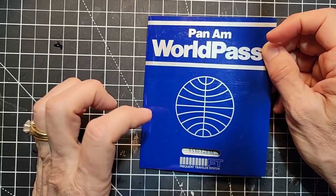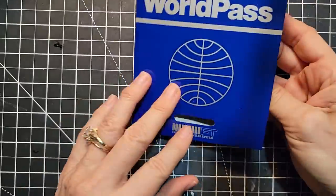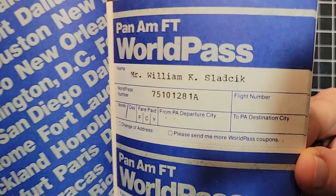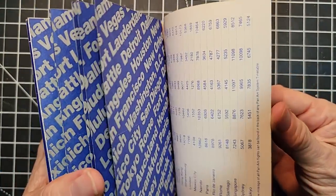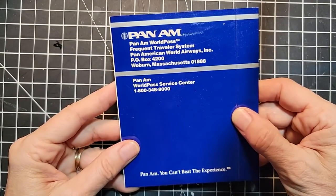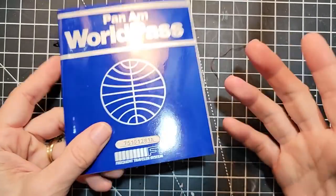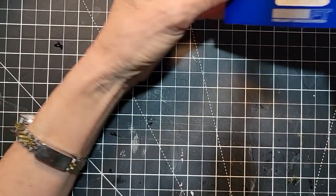One of the things I found was some vintage Pan Am stuff. Does everybody remember Pan Am? And this apparently is a world pass. And this is apparently Mr. William Sladchick. I would guess that would probably be Sladchick. I don't know how far he got. I hope he had a great time, a whirlwind of a journey. But some of this can be very valuable depending on the collector. So you never know what you're going to find when you're out there looking. The hunt is half the fun, right? Who are we kidding? Okay, so let me show you some other fun things that I found along the way.